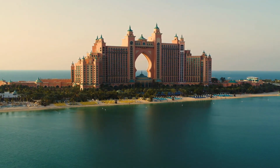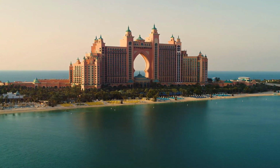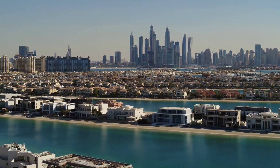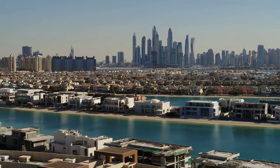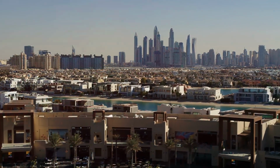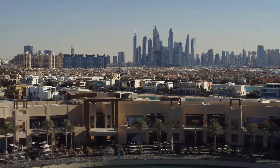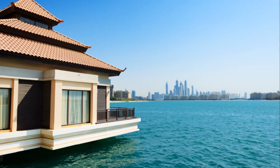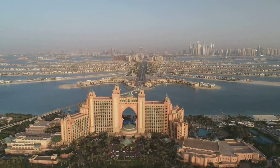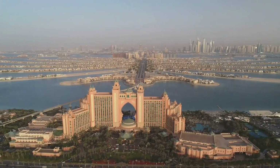Today we're exploring the epitome of luxury living, Dubai's Palm Islands. This trio of artificial islands, nestled in the heart of the Arabian Gulf, is home to some of the most exclusive residences in the world. With their unique palm tree shape visible even from space, these islands are a testament to human ingenuity and the pursuit of luxury living. Each home on the Palm Islands is a marvel of modern architecture, offering residents unparalleled views of the turquoise waters and the dazzling Dubai skyline.